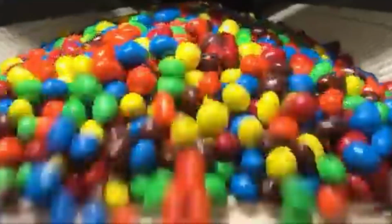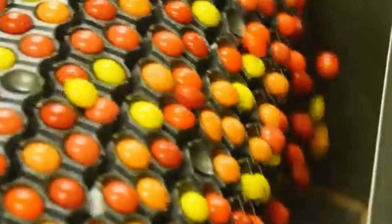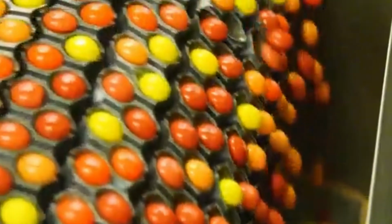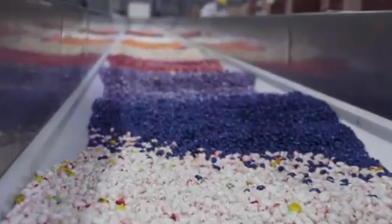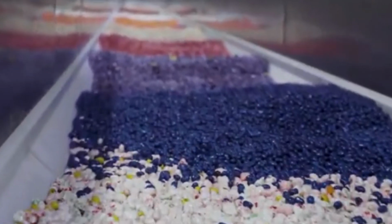That's why temperature control is crucial. Keeping it too hot or too cold can result in imperfections. After the final layers of sugar syrup are added, M&Ms undergo a polishing phase. This is where the shells are gently buffed to give them that beautiful glossy finish, but it also helps to smooth out any minor imperfections.